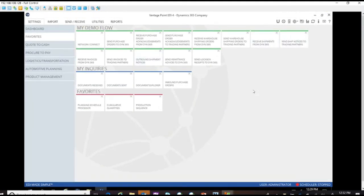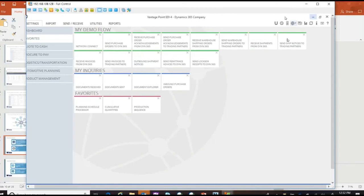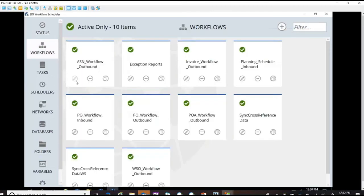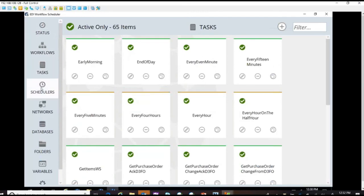So to do that, just bear with me one second. Let me just take this down a little bit so I can see. Here we go. So if you go here, you'll see it says scheduler client. I'll launch that, and this brings up the scheduler. So this is our workflow scheduler, and these workflows mimic specific processes with your transactions. And a workflow can be made up of tasks, you see here, and run on specific schedules.